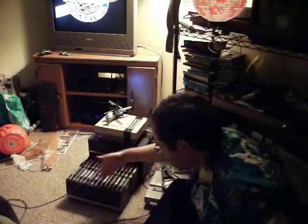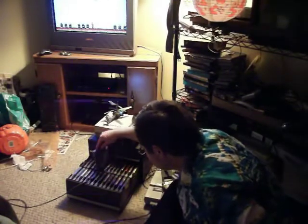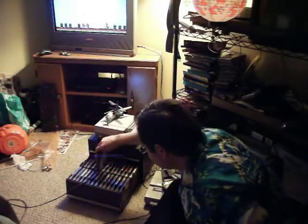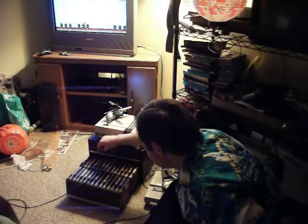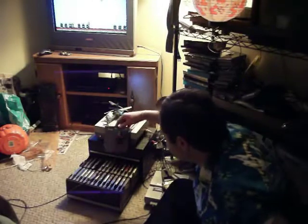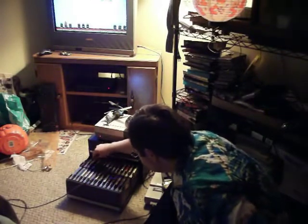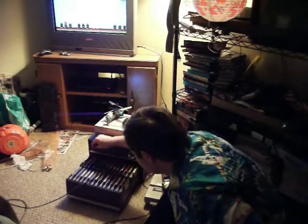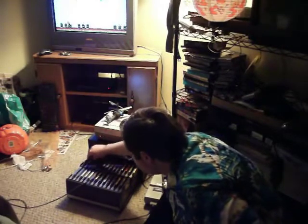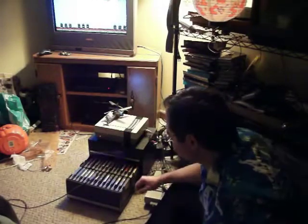Some of my most favorites to play are right here in this row. Some of the more valuable ones here. I got Rad Racer, pixelated label, of course. Hogan's Alley, pixelated label. Some of the classics. Galaga, Burger Time, Commando, Pac-Man. These are the arcade classics here.